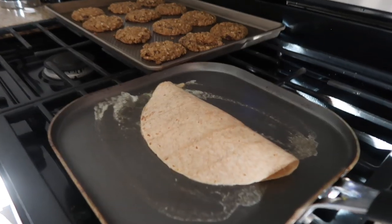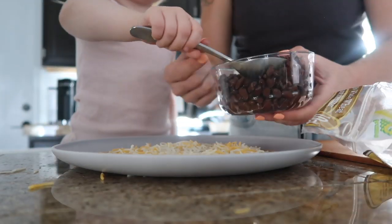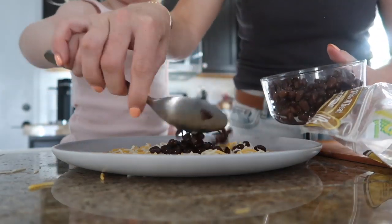She had a lot of fun putting this together and making this herself, so I think the fact that she was involved with cooking her own dinner really encouraged her to eat her food.